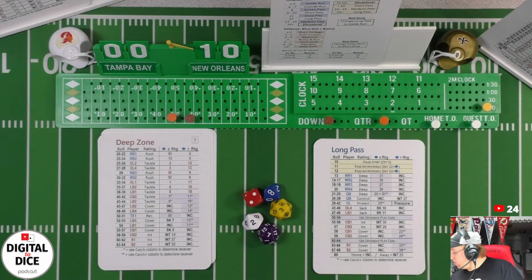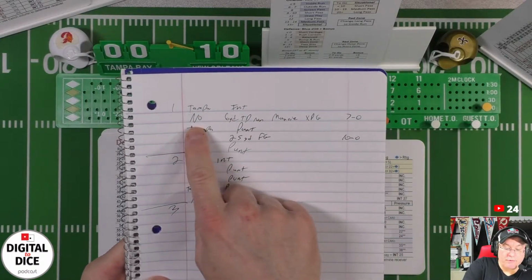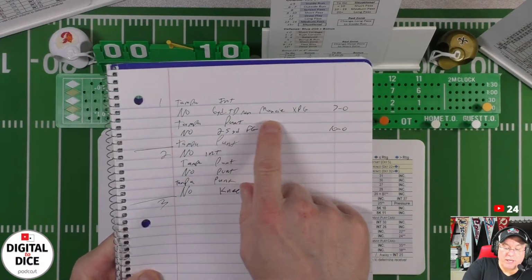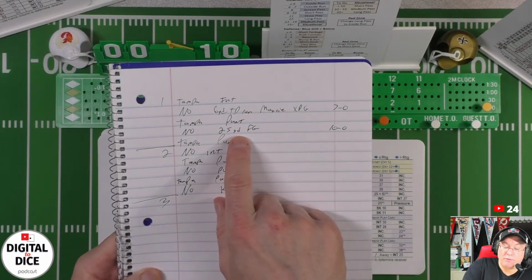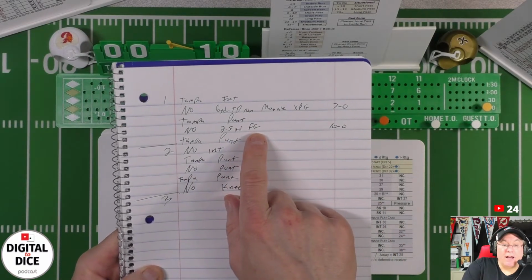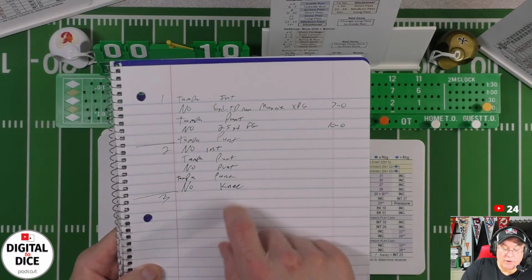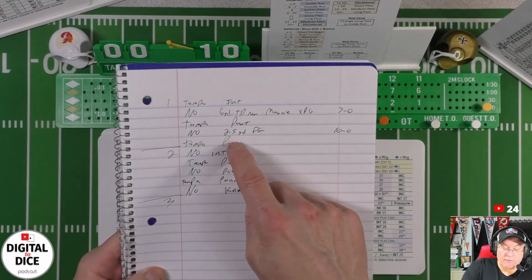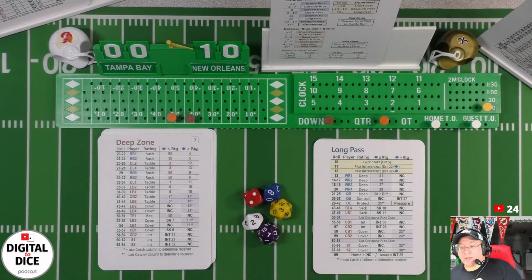Again, recapping our scoring. Tampa threw an interception on their first drive. New Orleans drove down the field in a 6-yard TD run by Chuck Muncie, made it 7-0. After a Tampa punt, New Orleans drove the field again and got a 25-yard field goal from Rich Zaro. And that's all our scoring. We've had 10 drives in this game. And so that is that.